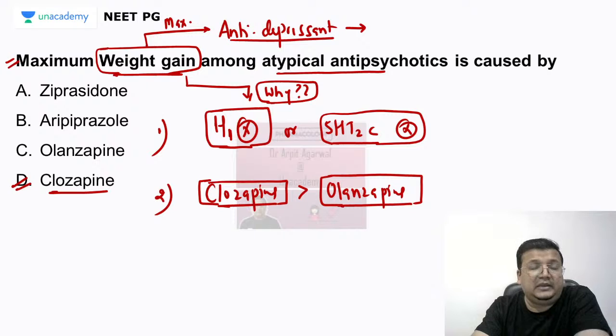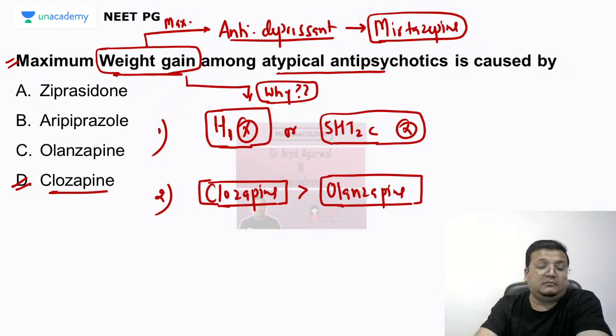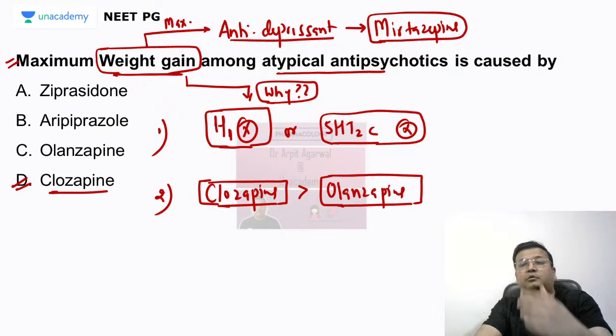Weight gain among antidepressants: tricyclics have antihistaminic effects, but they generally do not cause significant weight gain. You have to remember specifically that mirtazapine causes too much weight gain. Mirtazapine, please remember. Go and read about mirtazapine, you will find too much weight gain.